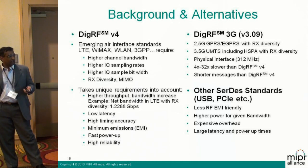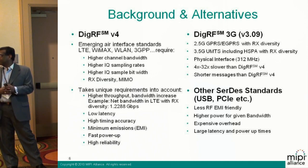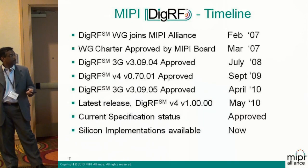A lot of people in the group have worked with other standards like USB, PCI Express, other serial standards. We try to bring that experience and make sure that what's really required is what's used here. So in that sense, it's a very unique environment in MIPI to have all this experience from multiple sides, from the RF side and the SerDes side and various vendors and various other standards, to come and give the lowest, greenest solution you can think of.